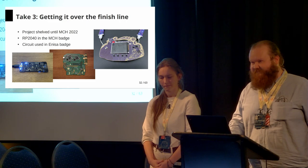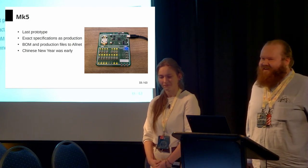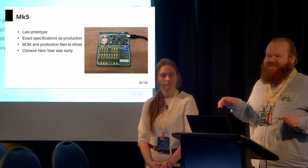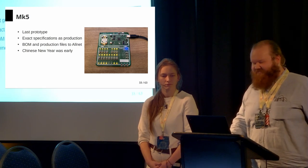But then we got another email from Dimi, of course, that we're going to really have this event. So we made the last prototype, sent it out with the exact specifications as we wanted to build, because in the previous prototypes, I added a bit larger chips just to make sure that we could develop something. But this is really the one that we intended to produce. We sent, again, production files and a bill of materials to AllNet. We had to do that early because Chinese New Year was early. Like in 2021, it was nicely planned around HackerHotel, so you had a lot of time. This time it was the 22nd of January, so we had to rush. Of course, we had all the design files ready from the previous year, so that was manageable.